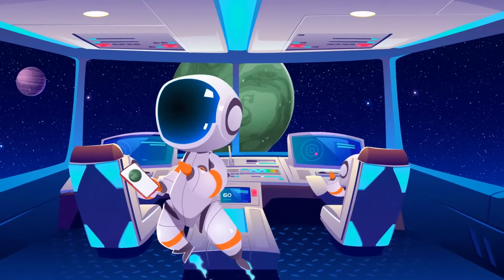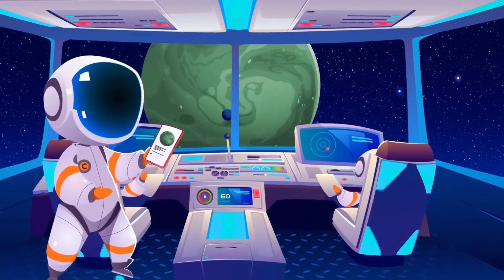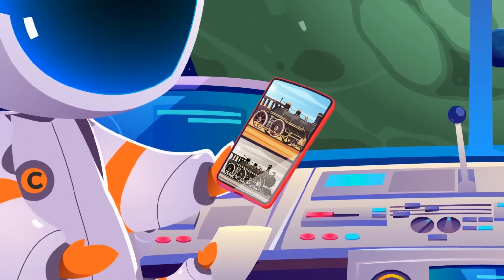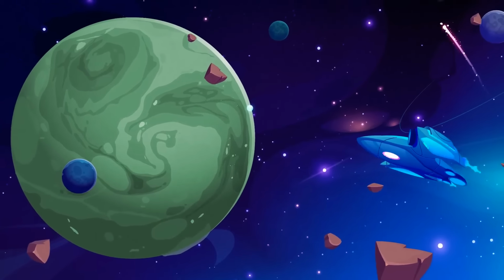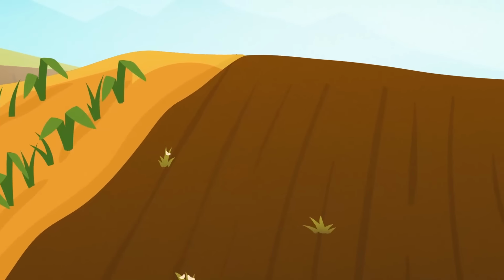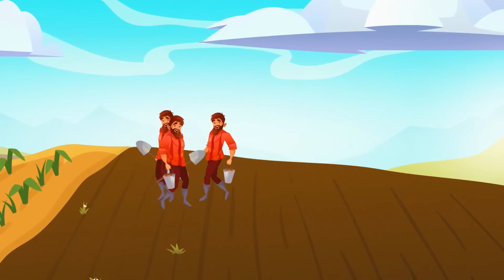You find out that a guest from the future has turned up on Earth 9. Technologies on this planet are not developed. Even the steam engine hasn't been invented yet. So you decide to perform your mission secretly. You arrive at the field and see 3 farmers. They walk on the plowed land and carry vegetables.